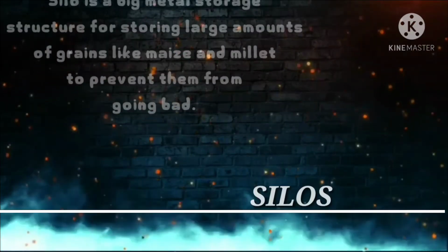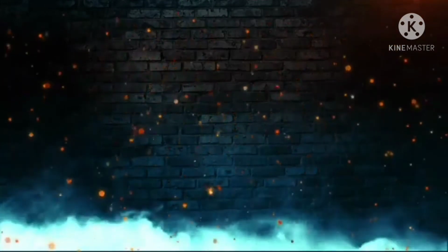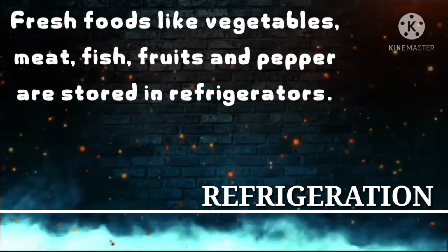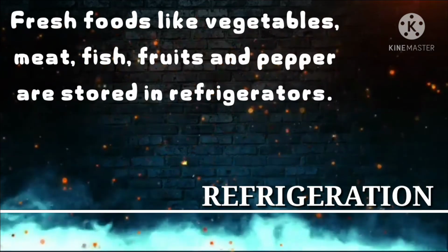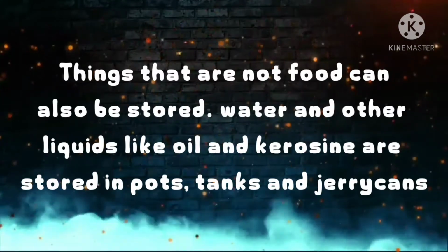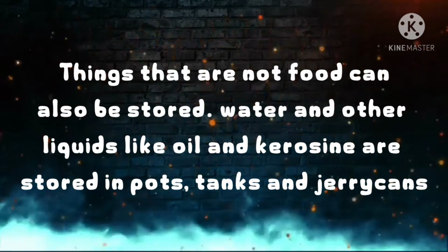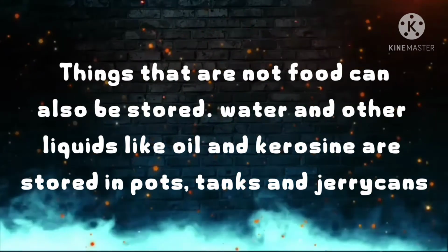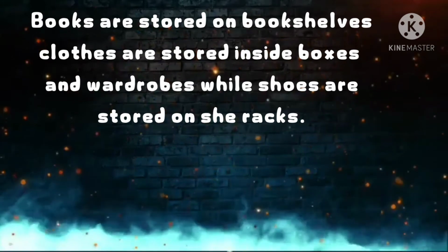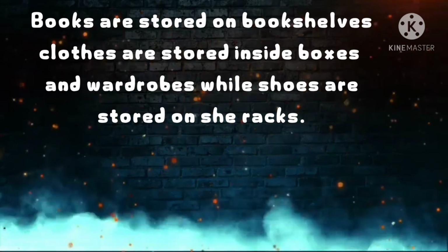Next is silos. A silo is a big metal storage structure for storing large amounts of grains. The other one is refrigeration. Fresh foods like vegetables, meats, and so on are stored in refrigerators. Not only foods, things that are not food can also be stored. Water and liquids like oil and kerosene are stored in pots and tanks. Even your books are stored on bookshelves, clothes are stored inside wardrobes, while shoes are on the racks.